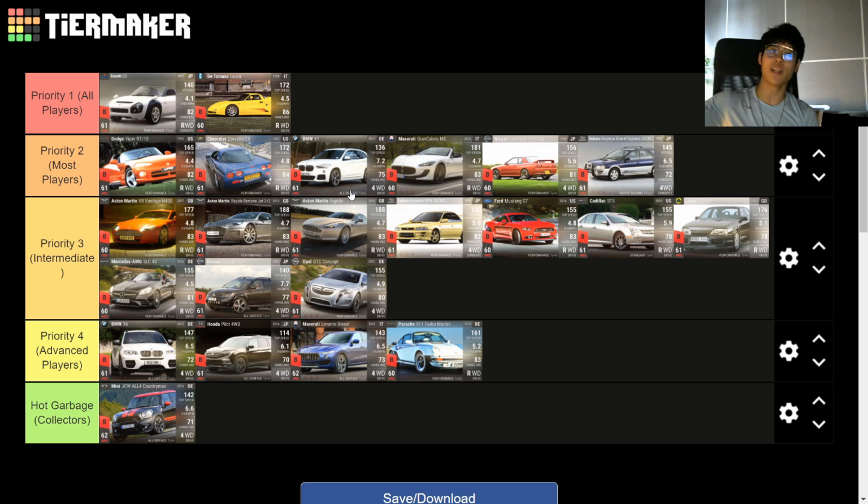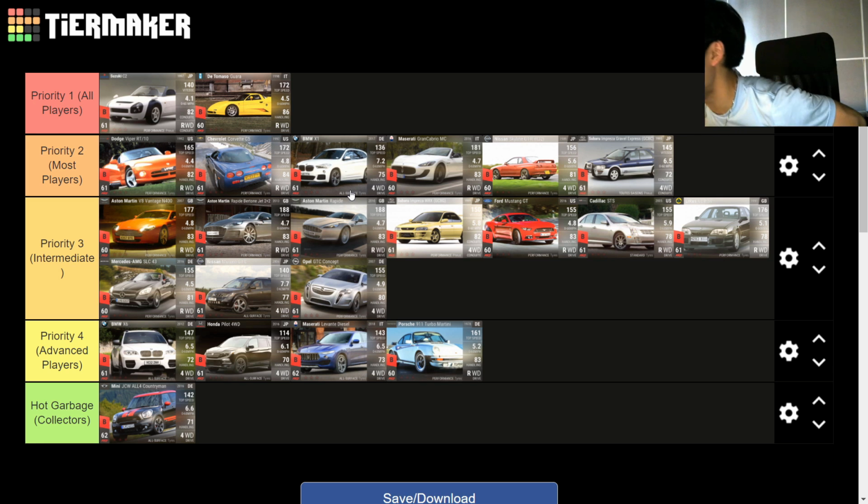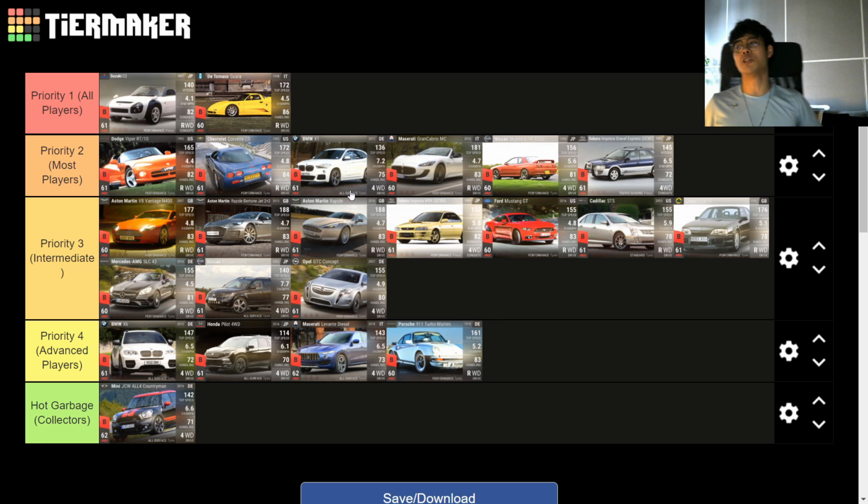Here is my tier list for RQ61. First of all, we got priority one, all players. At this point, I think everybody knows how the ranking goes. I don't need to introduce them one by one. We got the Suzuki C2 and the Di Tommaso Guarra. There's no surprises over here. Absolutely zero.